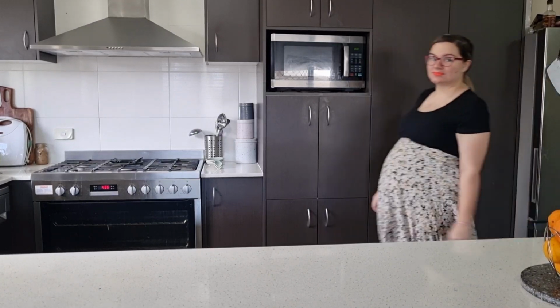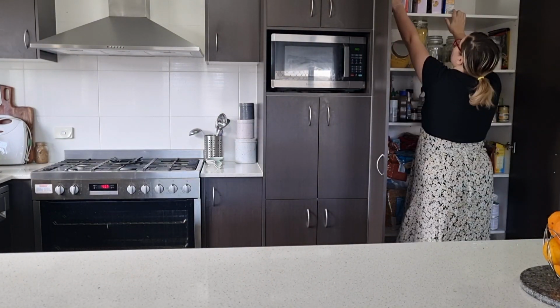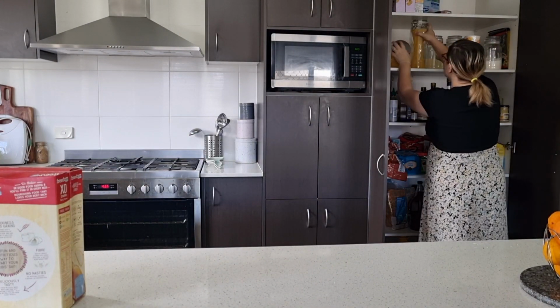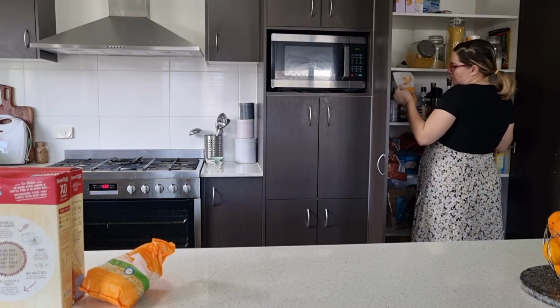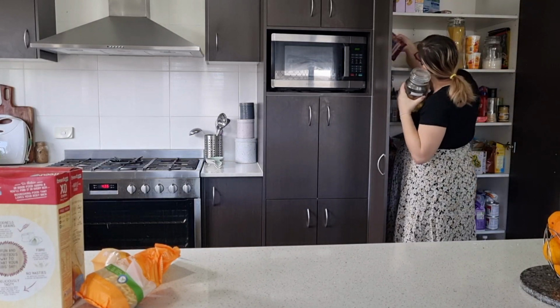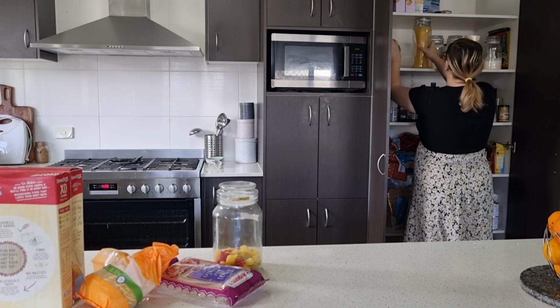So first things first, the best way to start this is you've got to open up the pantry and start pulling things out. Now, a lot of people will pull everything out and wipe everything down and then slowly put it all back. I don't really go that far. I'll work around the things that I know are staying in the pantry, and just clean up any spills and wipe any bits that look messy.